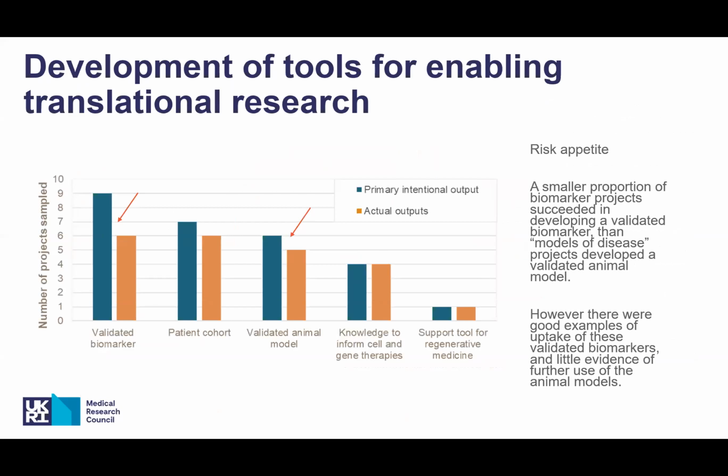So I need to move along because time is pressing, but we also had some interesting indications of the success or otherwise of the risk appetite that MRC had shown. So here there are some results where we looked at individual projects, whether the projects had achieved their primary output, the intended output, or not. And what was interesting was that for those that achieved nearly 100% of projects achieving their primary output, there was actually a lower level of longer term successful outcomes.